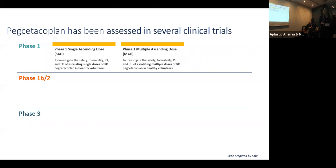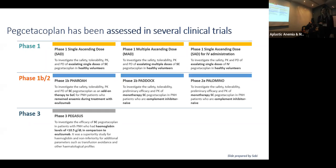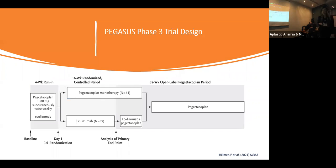This is a slide that was prepared by Sobi. This is just showing basically the different clinical trials. So starting out at phase 1 and then moving into our phase 3 trials, which were Pegasus, Prince, and then our extension study. So this is the Pegasus trial.